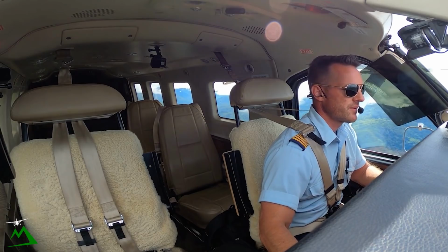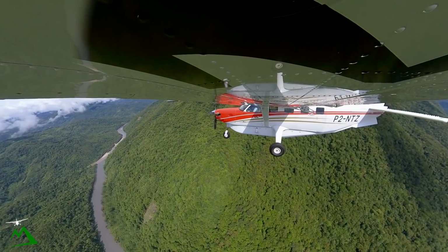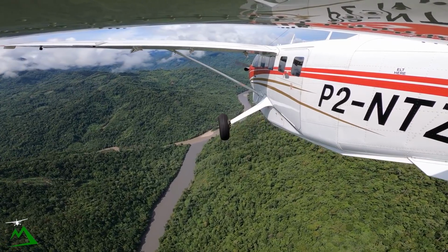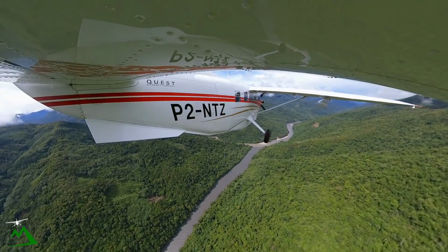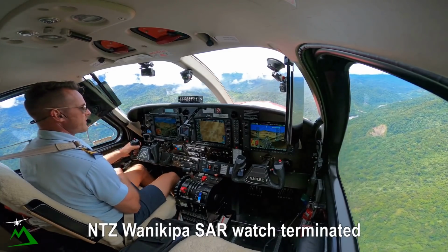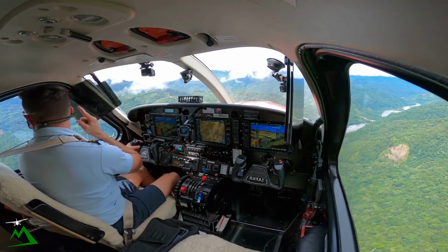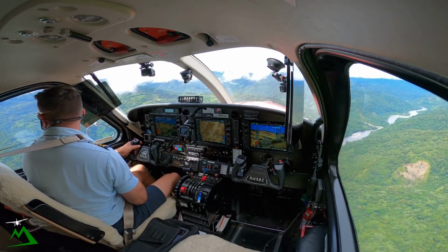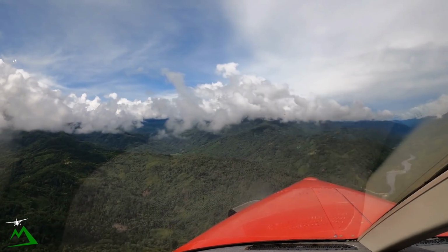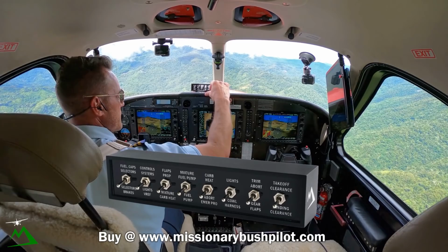We'll do harness now. All stations Wanakipa, 125, November Tango Zulu joining the circuit Wanakipa. Winds are looking good here. Moresby 6538, November Tango Zulu in the circuit Wanakipa, cancel SAR. That's actually looking really good right up that valley. Okay, awesome. And this valley's looking really nice too. Prop and harness, we'll do done.